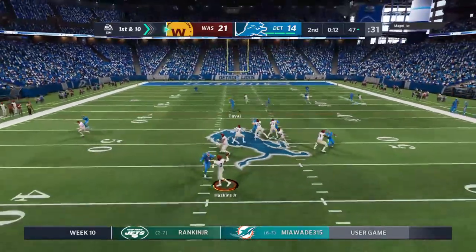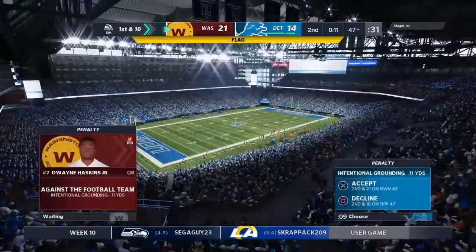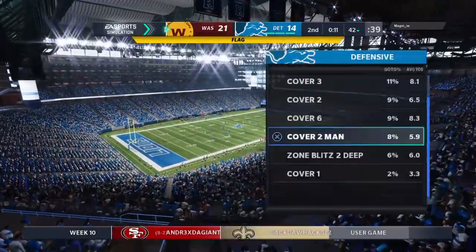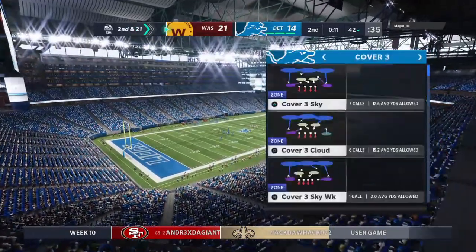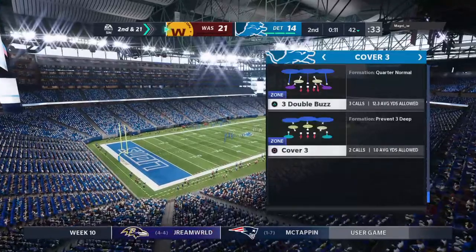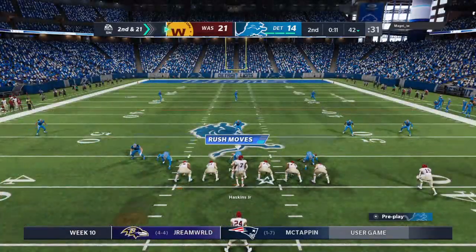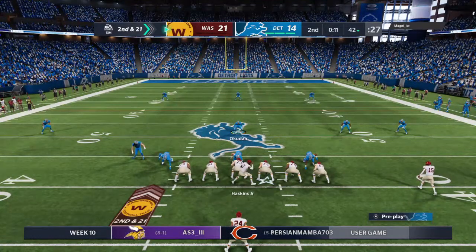Off the play fake. Here's Haskins. And a flag comes in as that one falls incomplete. Well, let's see who this is on. Clearly wasn't outside of the tackle box. There's your penalty. And accompanying that penalty, a loss of down. They lose the yardage, and of course they also lose the down on the grounding call, and it's quickly 2nd and long.